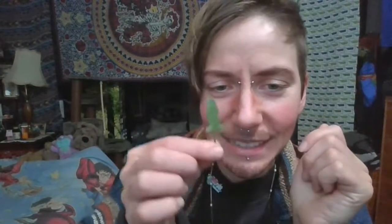Speaking of being healthy and taking care of ourselves, look what I found on my walk this morning. This is called sheep sorrel. And on these leaves, you can really see they have these cute little legs on them. Aren't they cute? And they're delicious. Sheep sorrel.